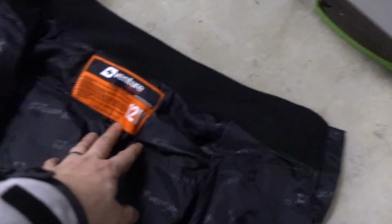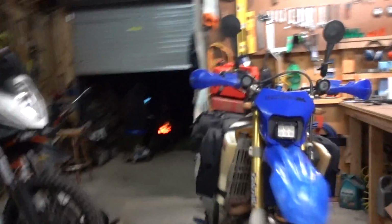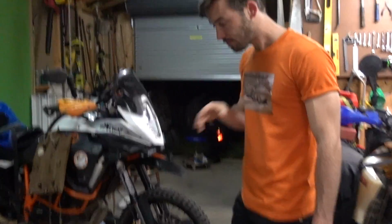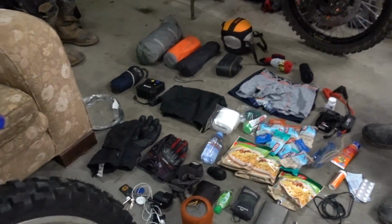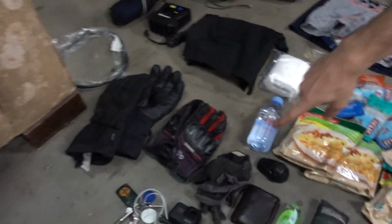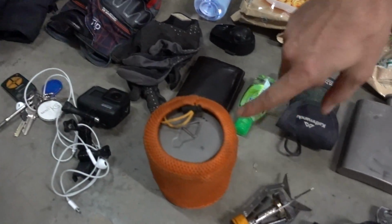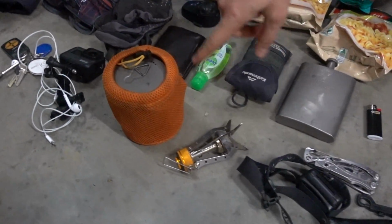We've got Brendan's WR250R. We've got Nerb's KTM 1190 with a brand new motor, brand new frame, brand new suspension. That's the broken one. Brand new everything. It is ready to go. And my WR250R as well. We're going to quickly go over the gear that we've got.